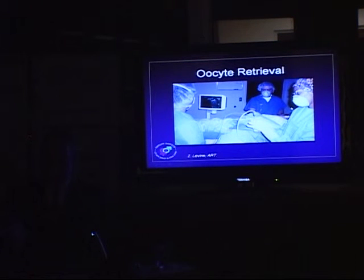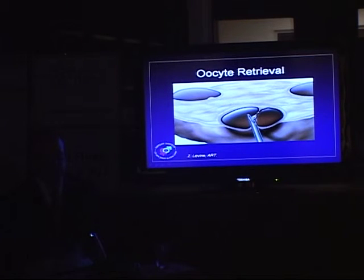it's a surgical procedure which is done in the operating room. Usually it's done under general anesthesia, although it can be done also under other types of anesthesia like spinal anesthesia or even local anesthesia, sometimes even no anesthesia once in a great while. It's done transvaginally by passing a needle through the vaginal wall under continuous ultrasound guidance so that you can see on the ultrasound exactly where the needle is going so that it will not damage anything inside of the woman's body. And this is what happens.